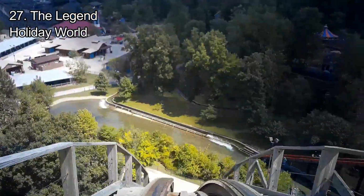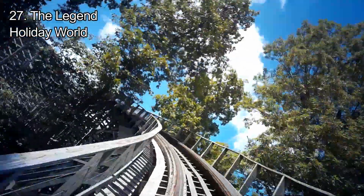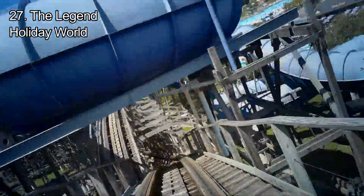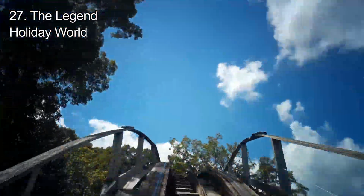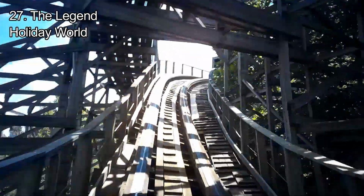27. Legend. Yes, you heard that right. I am one of the few people that actually likes the Legend. This CCI is often hated on for apparently being rough. Well, I just don't see that. This is the most intense wooden coaster I've ridden at the moment. The reason for that is the crazy amount of laterals thrown into this long ride experience. The helix at the end almost has too many lateral G's. There are also many tunnels thrown into the layout to make the Legend even better than it already was.